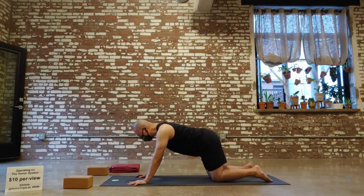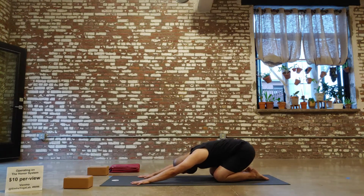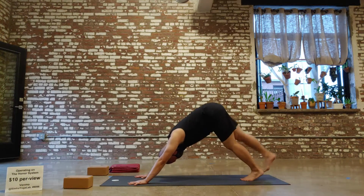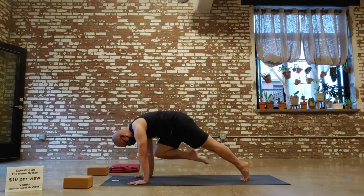Seat toward the heels. Again, traction your hands into the floor. Push into the floor, and take the seat firmly toward the heels. And roll it back up, down dog. Inhale, right heel up. Exhale, right knee in toward the nose.